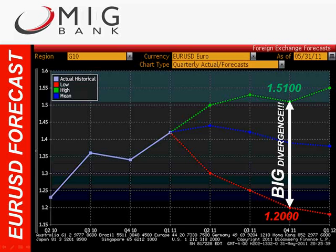And interestingly, you can see a big divergence. You can see just here that I've just shown you the difference of the most optimistic view in green and the most pessimistic view in red. You can see the most optimistic view is a move up to 151 at the end of 2011, quarter 4, and the most pessimistic view a move down to 120 at the same period. Everyone clear on that?